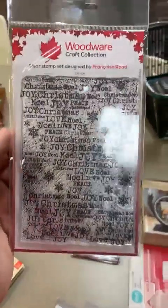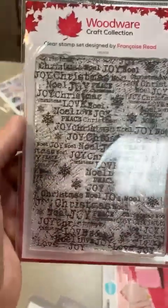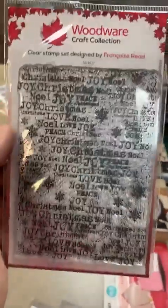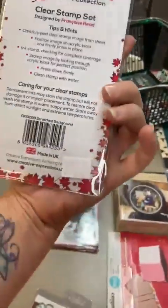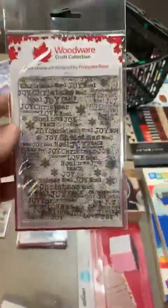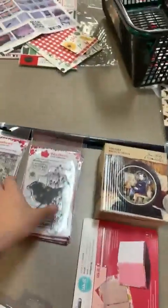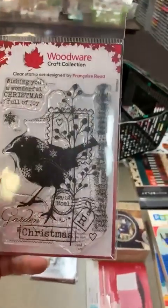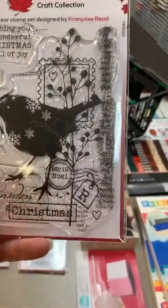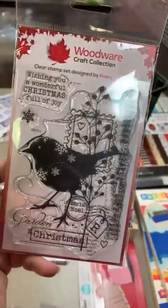Here's a fun little background stamp for Christmas. It's going to kind of give you a little bit of a mixed media feel without all that literally dirty work done by you. It is called Scratched Background, and it is only $8.79. These woodware ones are usually very inexpensive. This one here too, if you like that look of mixed media, this one here is going to give you great collaging without the work.